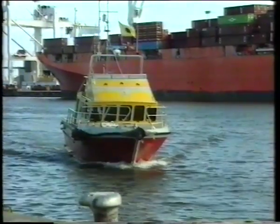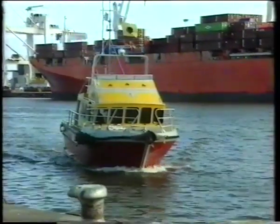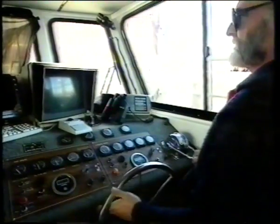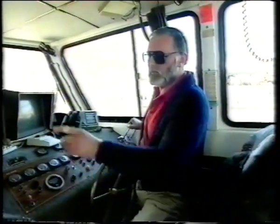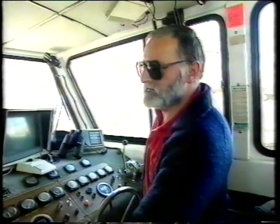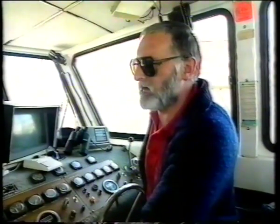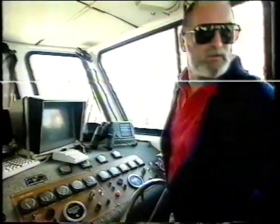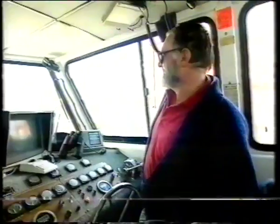This is not a trivial test. When visibility is bad, ships are presently unable to see their way into some ports. The delays can cost millions of dollars. But for now, it's over to you, Bob. I was trying to do it all purely off the screen and just about got alongside without looking. That was close. It was. I can't do everything.